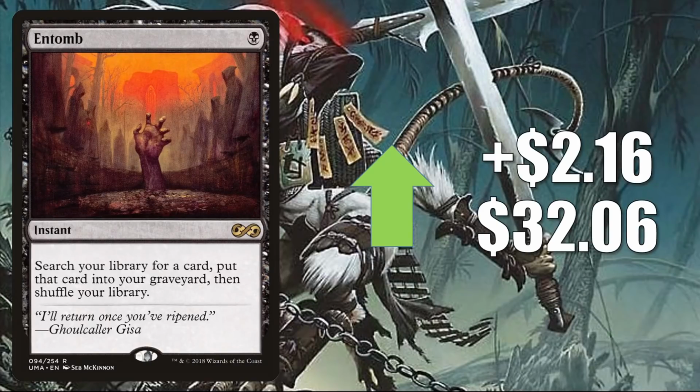Entomb, the copy from Ultimate Masters. It goes up $216 this week to $32.06. This is in the Vintage Cube. It's also in Legacy Reanimator. Plus, it has seen more Commander play recently in Runo Stromkirk / Crothus, Lord of the Deep decks.